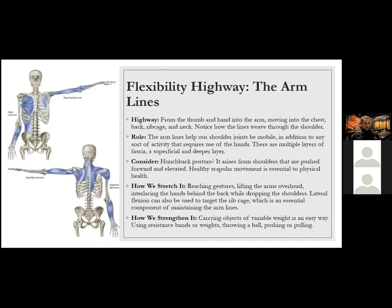So for strength, this one's a little more obviously intuitive. You've got things like bicep curls, tricep extensions, anything with a resistance band. Other really good ones are sport-like movements, like tossing a ball with your friend back and forth, pushing movements, pulling movements. So really any use of the arm is going to contribute towards some strength depending on your capability.